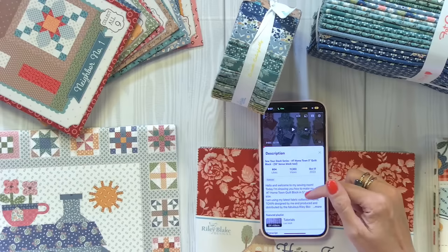Yeah, so let's show you that. That's what it looks like all framed. So pretty. And we have it. We also have that here. So I can look at yours and mine at the same time. So cute.